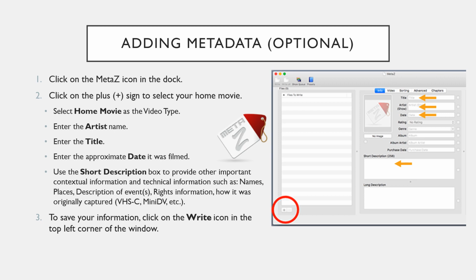Click on the MetaZ icon on the dock, which is a tag with a red handle that says MetaZ. Once the software is open, click on the plus sign to select your video file. Select Home Movie as the video type, enter the artist name, enter a title, enter the approximate date when it was filmed.